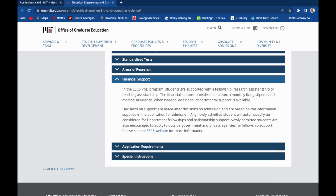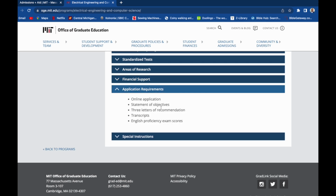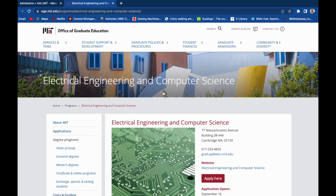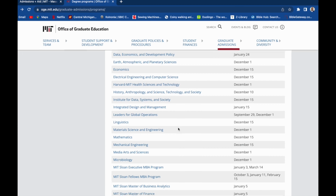Okay, and then there is fellowship. So this is good news. Actually, this is too good. So what do you need? You need online application, statement of objective, 3 letters of recommendation, transcript, and an English proficiency, which you can request to be waived. Okay, so this goes on and on for all schools.